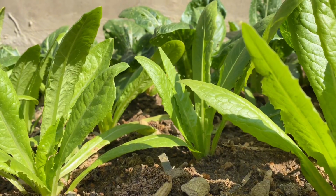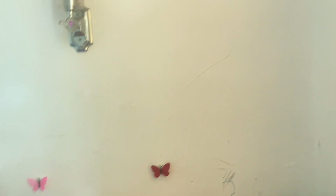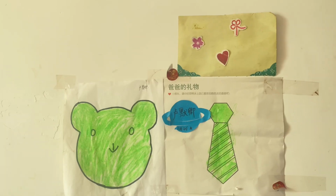So guys, look at my room. This is a beautiful drawing of my kids. They love drawing. They draw anywhere. Like even if you keep your passport, they can draw on it. They just like drawing. Now I bought a paint that I wanted to paint this room. This is my son's painting.